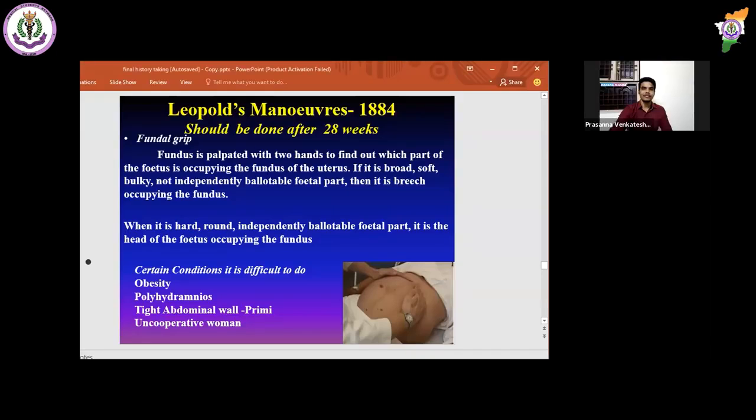So Leopold's is usually done after 28 weeks. Before that it doesn't have any meaning. We have already ascertained the height of the uterus. Then the first thing is the fundal grip. With the two hands, you assess the fetus. This is to find out which part of the fetus is occupying the fundus of the uterus. You all know the breech is a soft, broad mass which does not have independent ballotability.